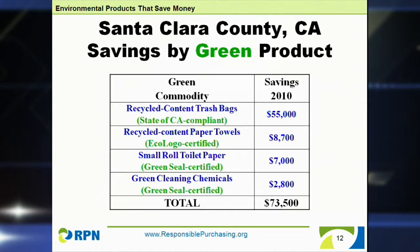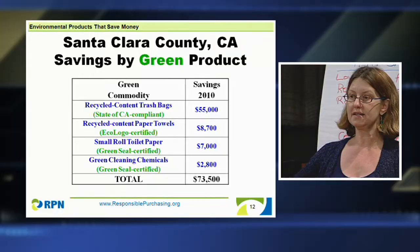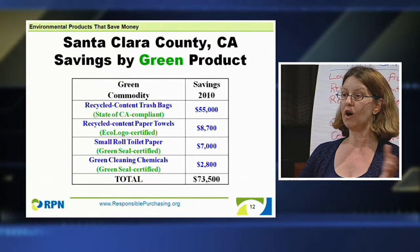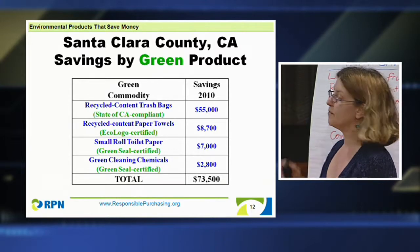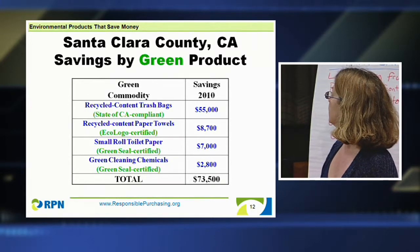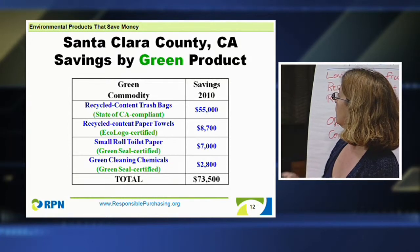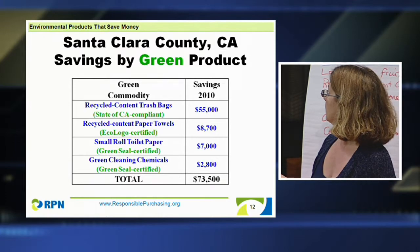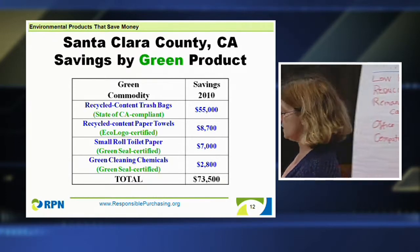Even some of the ones that they were getting before, because they had an aggregated buy with all the different departments, they were getting a better price per trash bag and saved $55,000 a year. Same for some of these other products: recycled content paper towels, toilet paper, and green cleaning chemicals.